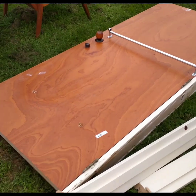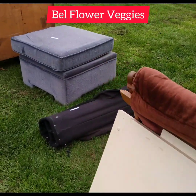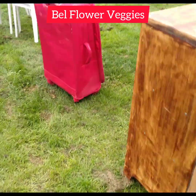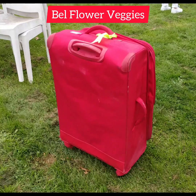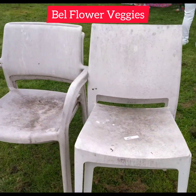Door, rocking chair, picnic table, suitcase, picnic chairs, outside chairs.